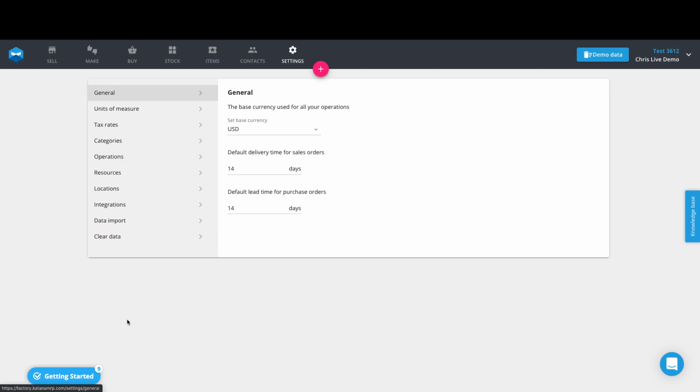for your Katana account. The first section here is the general section where you would define your base currency. Base currency is the currency in which your business operates. It's primarily the currency that you do your costing. You can also specify your default delivery times for sales orders. So what happens is for example, it's set to 14 days. Every sales order we receive, we automatically apply a delivery deadline of 14 days later from the time it is marked as created. Also, the default lead time for purchase orders, anytime you create a purchase order, by default it will branch out to create an expected arrival date of 14 days in advance from the day it's created.